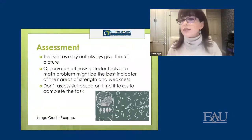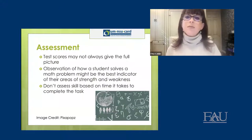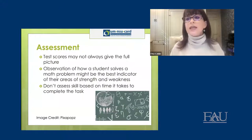Definitely don't assess their skills based on the time it takes them to complete a task, because we know that our students need wait time. We know that they need time to process. So give them that extra time to complete a task when we're assessing them.